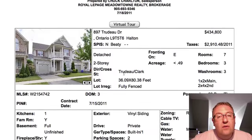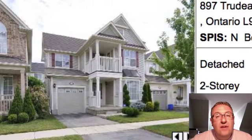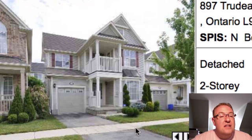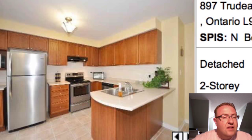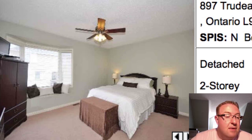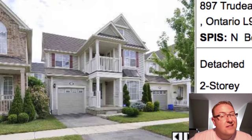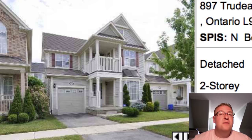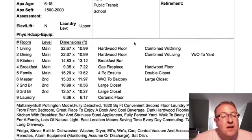897 Trudeau is at 434.8. So this was listed slightly higher, and the deal fell apart. Basically, the buyers changed their mind, and you've got 2-car parking in the driveway. It's 1820 square feet. Nice hardwood floors, great colors inside, meticulously kept. The tile, everything looks really, really nice. It's everything that you'd expect for a detached home for a first-time buyer. It's just front to back, great home. Complaint on it is the master bedroom doesn't have a lot of closet space, but there's still room for armoires. It's a good sized master, and the price is obviously very competitive too.